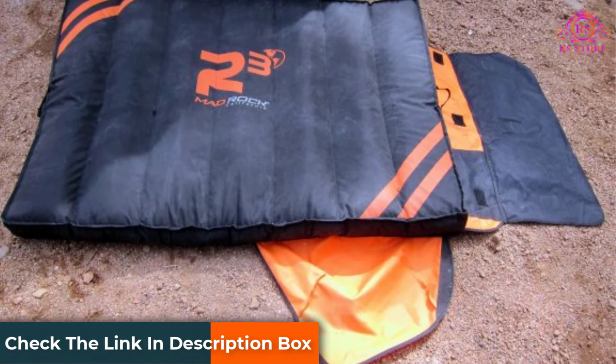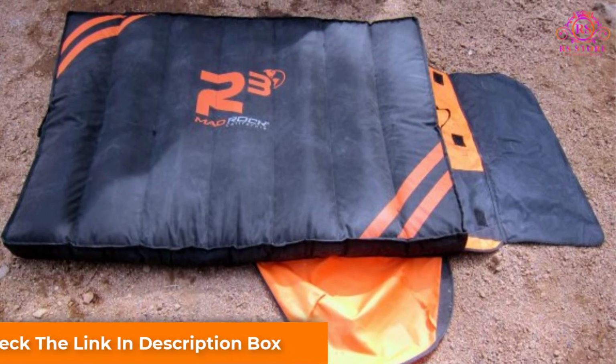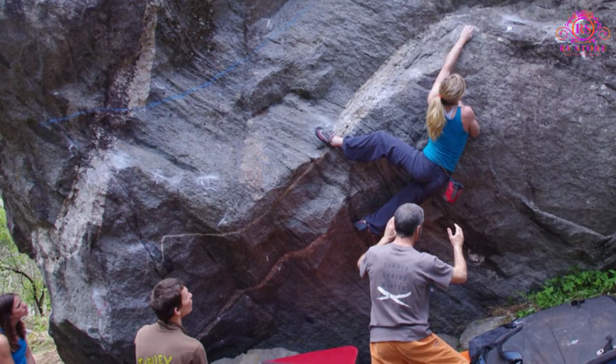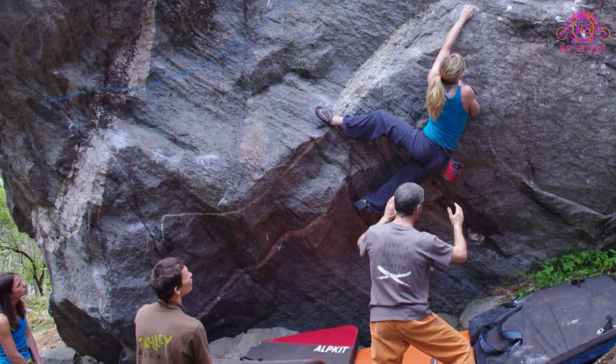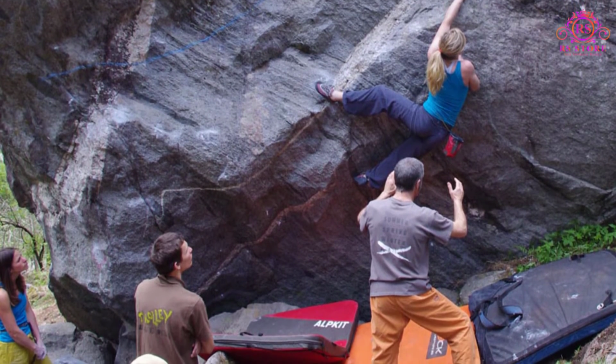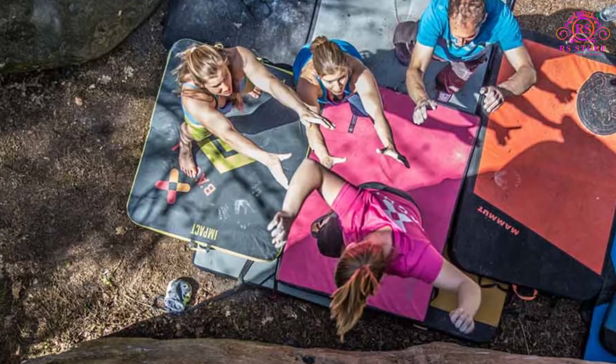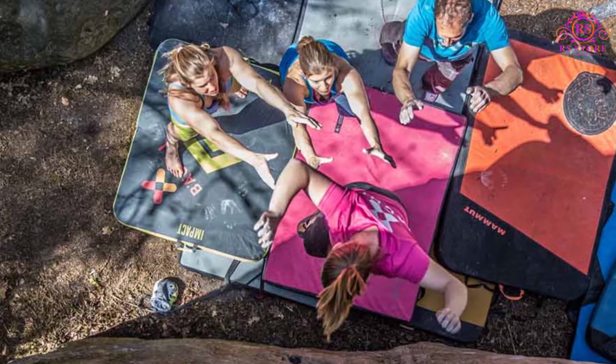Because it was made specifically to pad the gnarliest of landings, the R3 is fully covered in mega hardy 1680 denier nylon. Also, the internal foam filling can be replaced, so the purchase of an R3 is a long-term investment. Still, this pad is not the best option for a beginner looking to begin building their quiver.